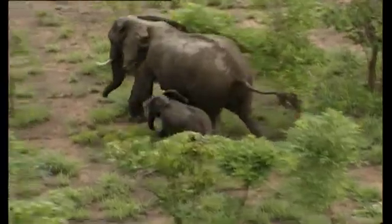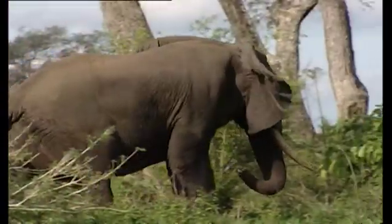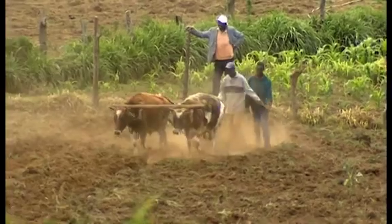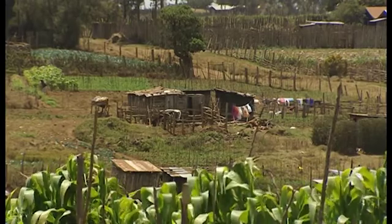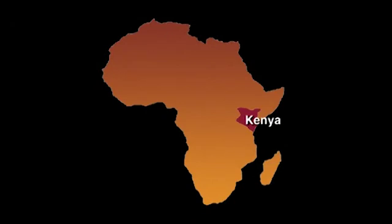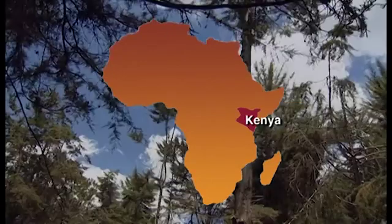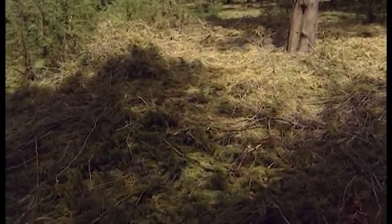The Mount Kenya National Park is home to a large population of over 2,000 elephants. Living next to the park are people from the district of Meru, who have their homes and farms on the northeastern boundary of the forest. Conflict between humans and elephants has existed here for many years.